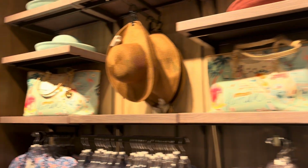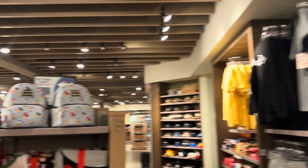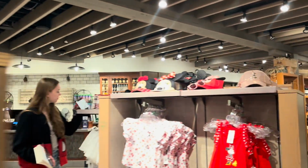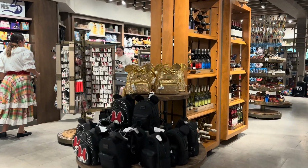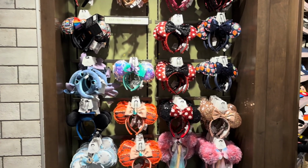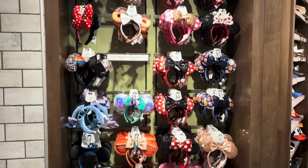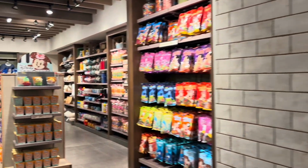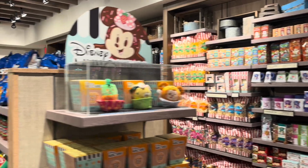And then they have all your tropical shirts and all that coming around the side here. Down the middle, you have your lounge flies. That's a great little lounge fly, actually. And if you break away from all the clothing, you have a whole little table here of different lounge flies. And then they have your ears, which are just pretty cool. $34.99 for the ears. And then, because Caribbean Beach is so spread out, they have almost a little market here where you can pick up a lot of different food and items.